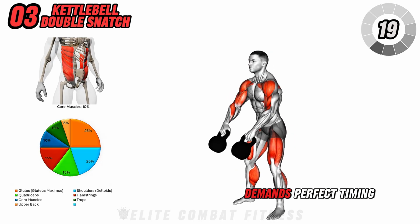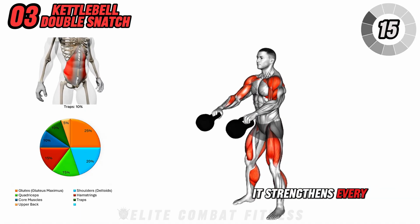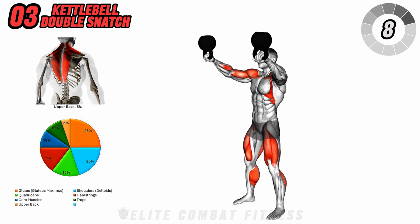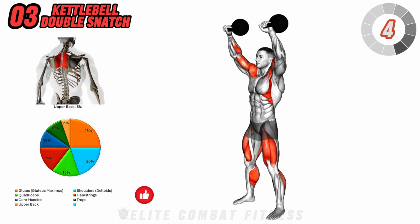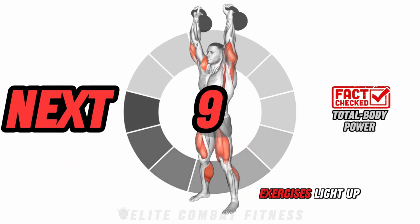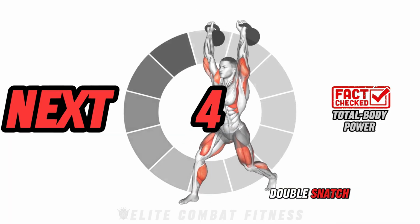The double snatch demands perfect timing and symmetrical coordination. It strengthens every major muscle group and trains raw explosiveness, leaving you more efficient in chaining power. Perform 3 sets of 6 to 8 reps. Fun fact, few exercises light up as many muscles at once as the kettlebell double snatch.